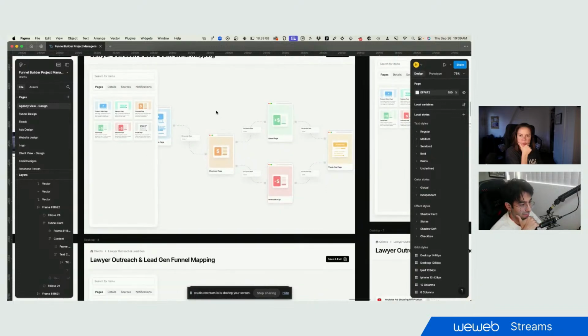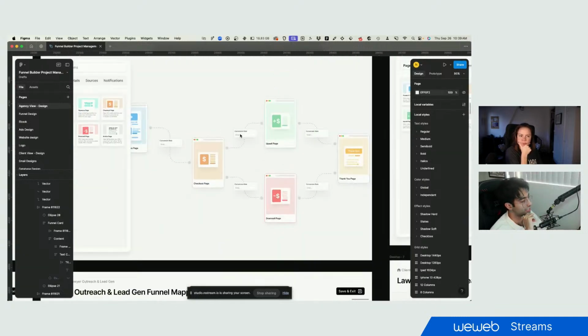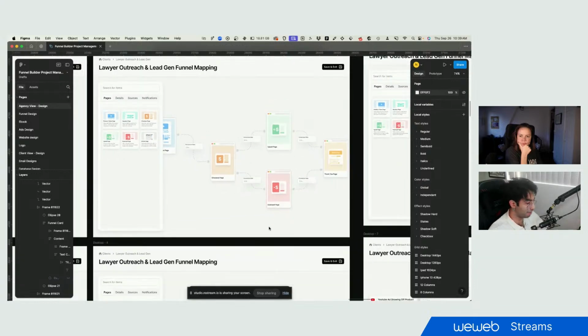So I want to make a funnel mapping feature for this where users can drag and drop, almost like a flowchart editor, right? They can set their conversion rate between steps. So let's say 20% of the people who get to the checkout page are actually getting the upsell page. Let them enter this information. And I want to have a panel that gives them lots of information. What's the overall conversion rate? Where are the leaks? And really let them just map it out.